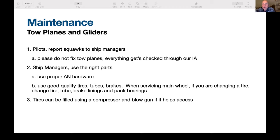I have reused tubes before. If we don't have one and I have to order it or something, sometimes, if the tube looks good, I'll put it in, but I'd rather not. If it's in stock, I always put in a new tube. And I change out the brake linings.